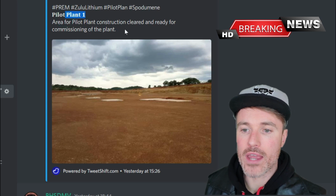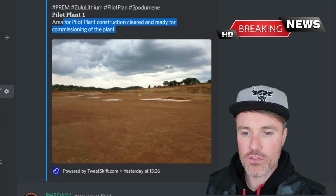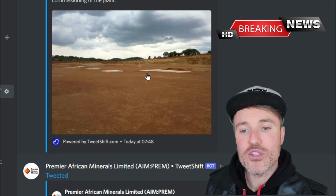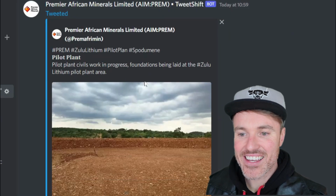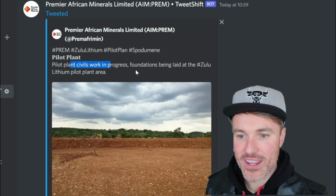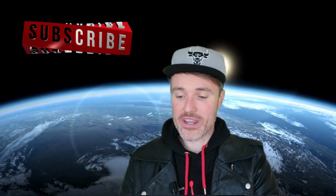You can see Pilot Plant 1 area for Pilot Plant construction cleared and ready for commissioning of the plant. You know, this is real, that's not anybody to do with it, that's just a meme. But you can see this is serious. Plant civils works in progress, foundations being laid in the Zulu lithium pilot plant area. Again, as a quantity surveyor, I'm always excited. You know, there is a common factor here. I like green stocks, I like lithium stocks, and I like stocks that actually are going through a construction phase.